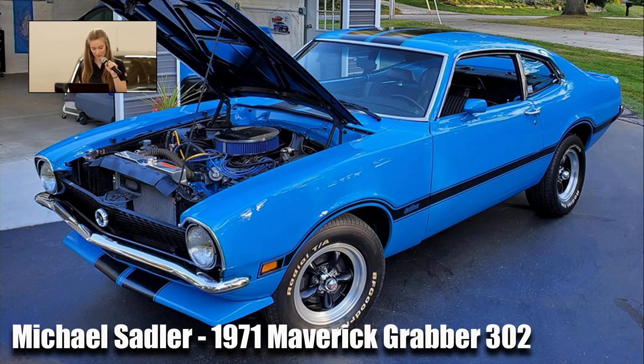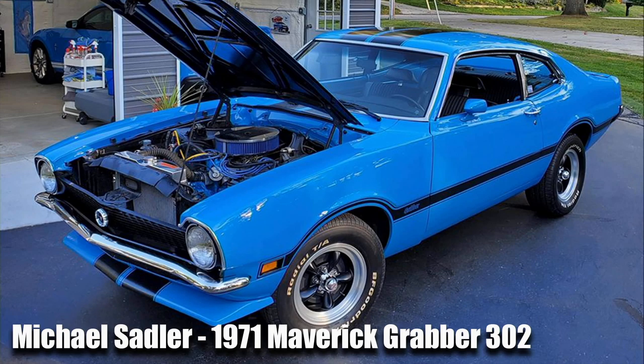Our next one was submitted by Michael Sadler. It's a 1971 Maverick Grabber 302. Okay, so I think just the looks of this thing are crazy. First of all, it's a cross between a Mustang and a Pinto, I think. It's got the Pinto rear lights, as I recall. The Grabber blue is amazing. So you're thinking 1971, you've got the Mach 1s, you've got the Bosses, just all this cool stuff running around.